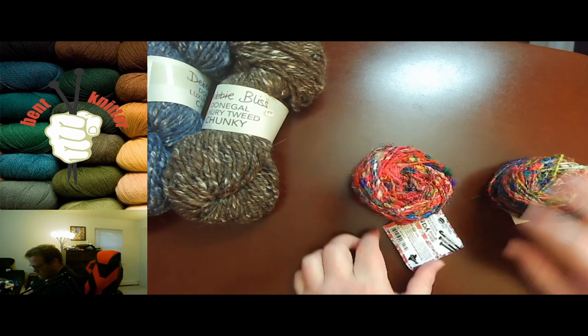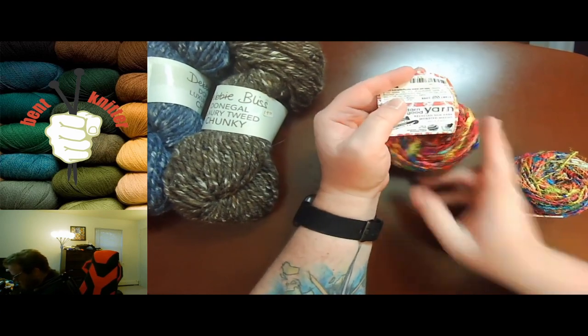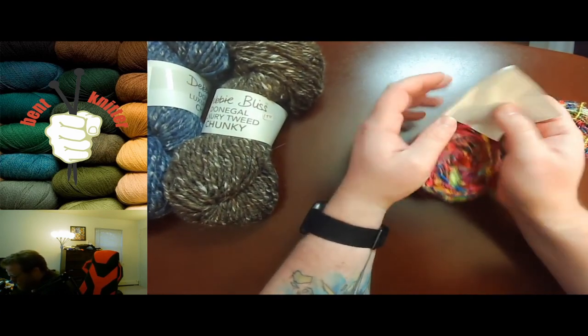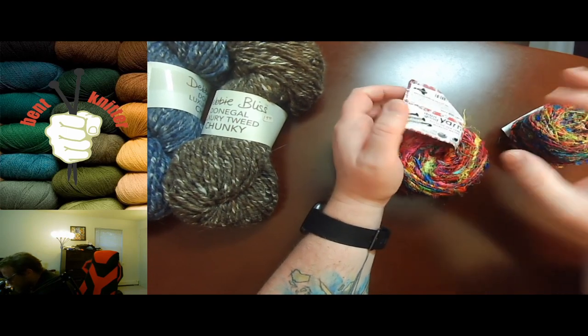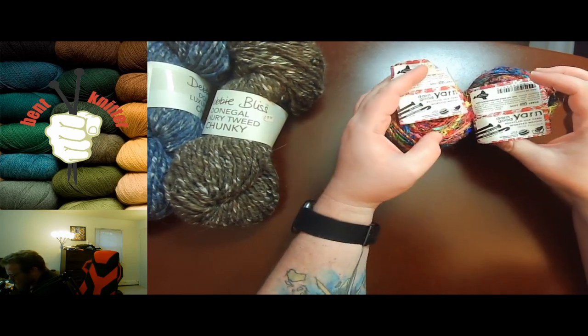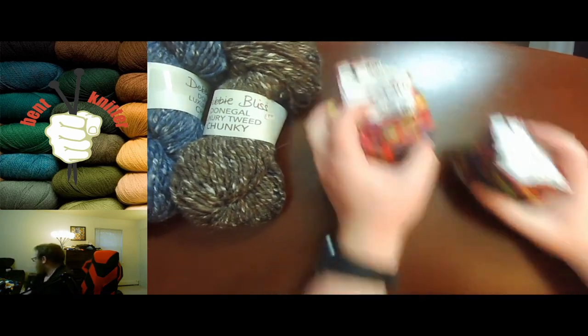Got two cakes of some recycled silk yarn. We got two wild peacocks, which is nice. I always like getting the same. 84 yards apiece, so we got 168, which is nice. It'll be a good scarf. I'm probably going to do a nice simple scarf with that.